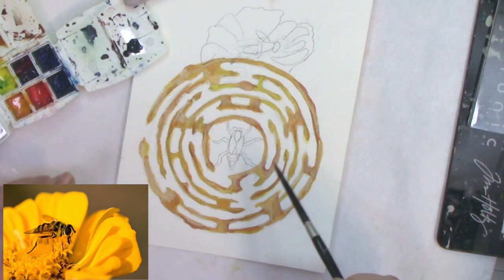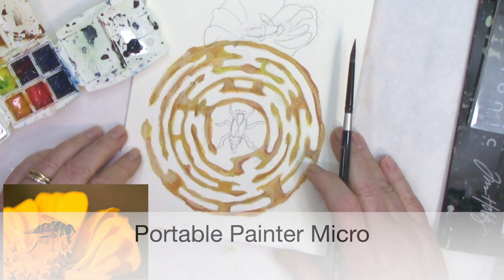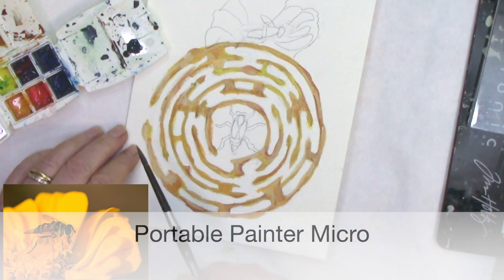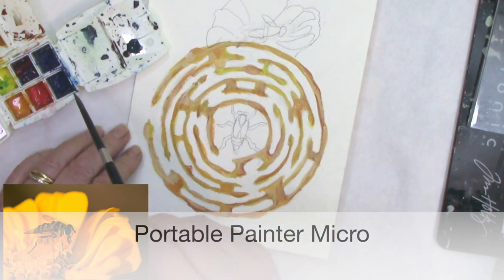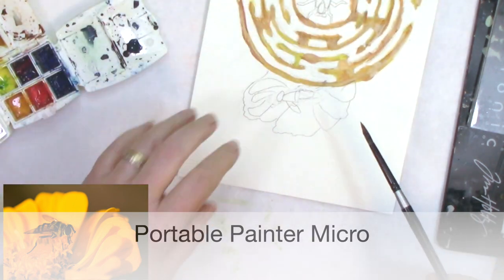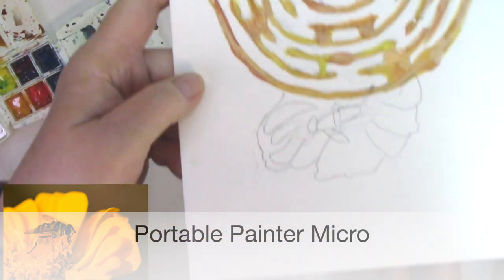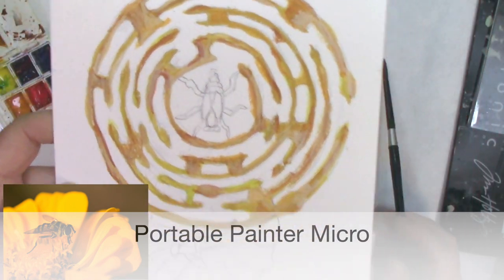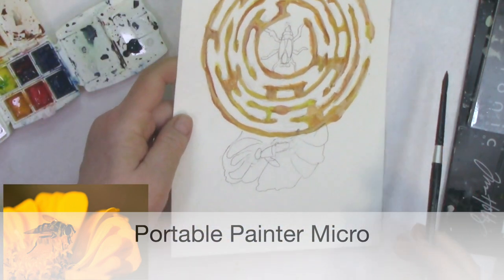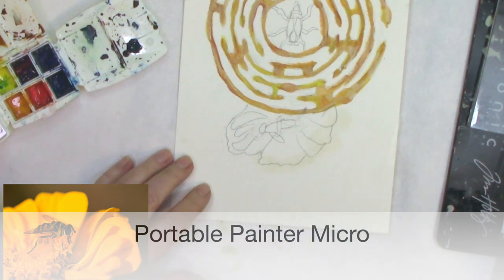Alrighty. Now this was done in gouache, but it's good and cured. So I'm going to paint some sort of a yellow flower. And the first thing I'm going to do, turn this upside down. Are y'all with me? You can't see my drawing, and it's just a rough sketch. And in here I have a queen bee. So I'm just going to do some wetting of my paper.